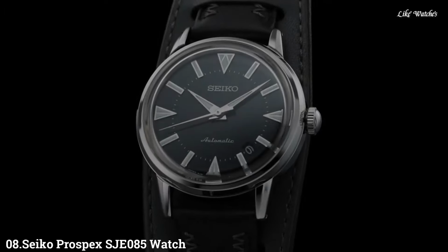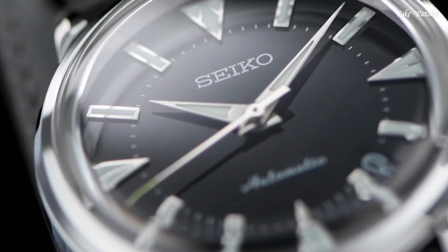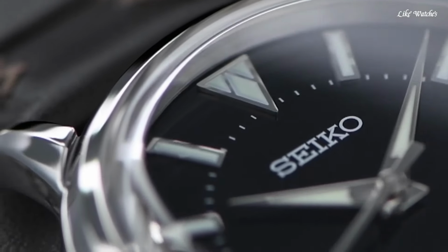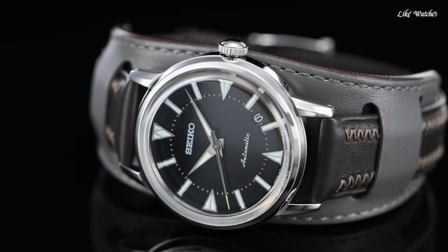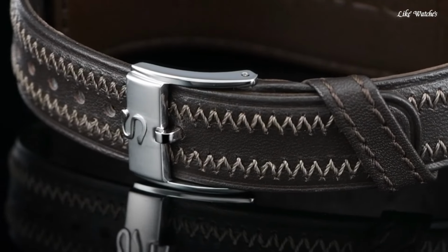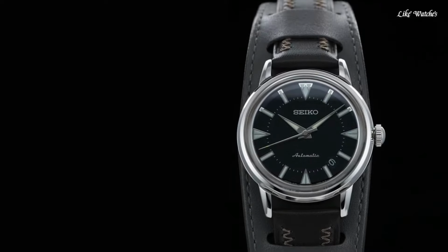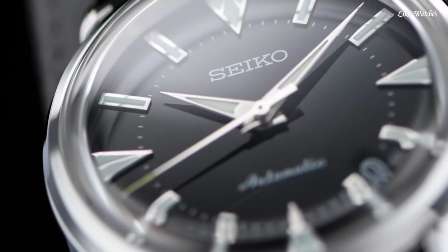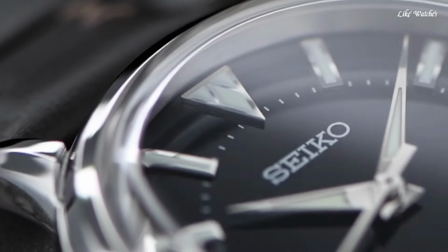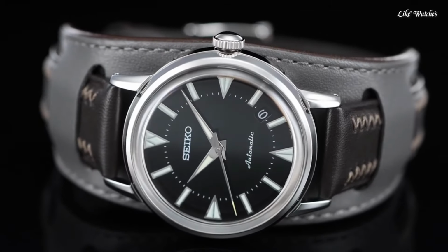Number 8. Seiko Prospex SJE085 Watch. The first Seiko sport watch, elegant yet rugged and superbly functional, the Laurel Alpinist is recreated in this distinctive limited edition. Available in a limited edition of 1,959 to commemorate the year of its introduction, with each screw-down case back engraved to show the watch's position in the controlled production run, this extraordinary watch celebrates the beginnings of Seiko's rise to the forefront of high-intensity timekeeping.